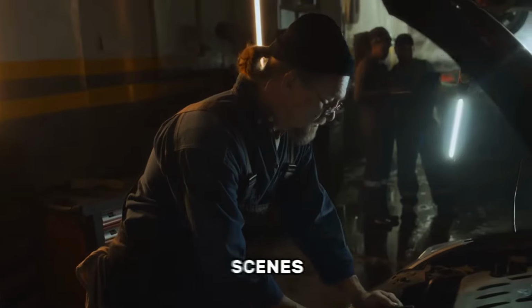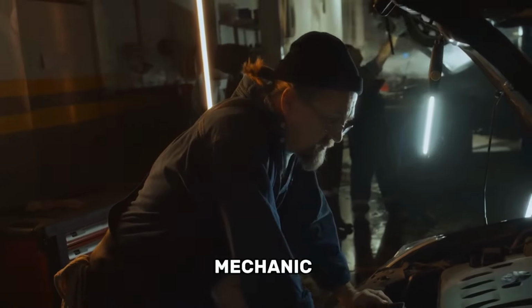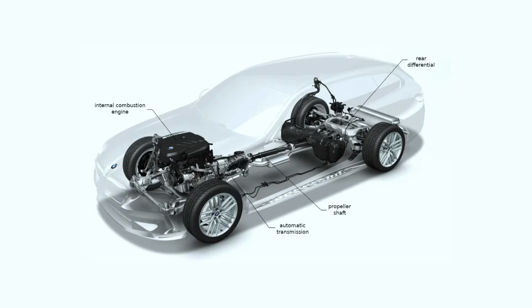In the next scenes, we'll break down what causes this light, what you can check, and when to call a mechanic. Let's get your car sorted. Stay tuned. The powertrain is everything that makes your car move.